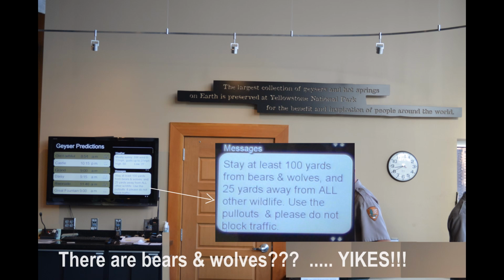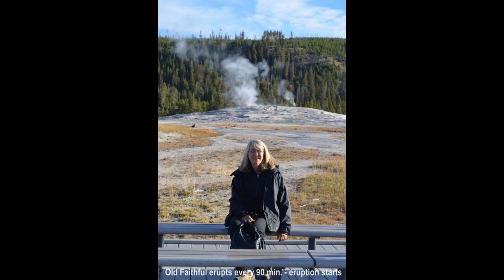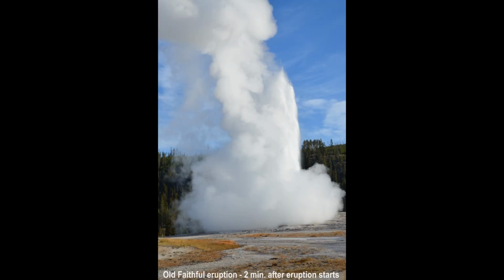We didn't notice the smaller display beside the geyser schedule until it sort of jumped out at us later. There are bears and wolves in the park. I'm not sure how far 100 yards is, but if I saw some, I wouldn't stick around long enough to do any measuring. We didn't take any video of Old Faithful, but I was interested in knowing how long the eruption continued. The camera timestamp on these 4 photographs turned out to be a good way of recording how long it actually lasted.